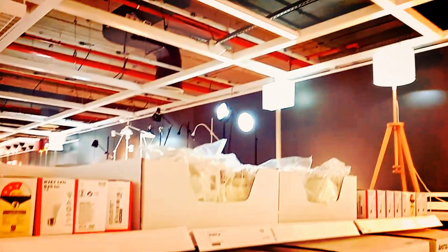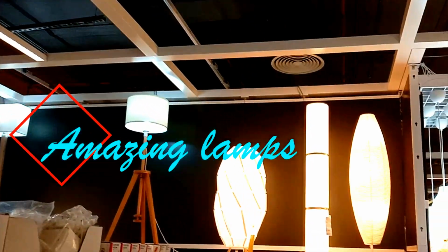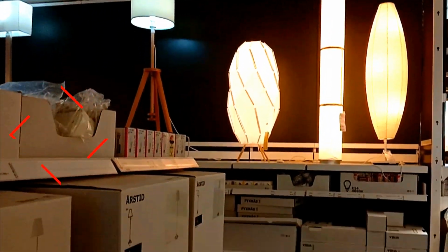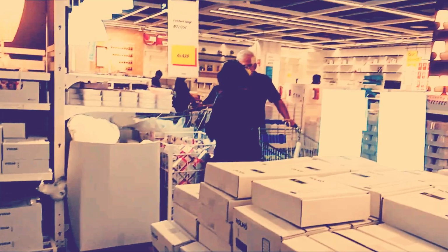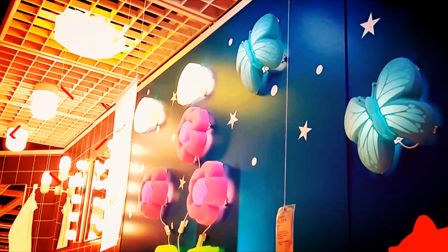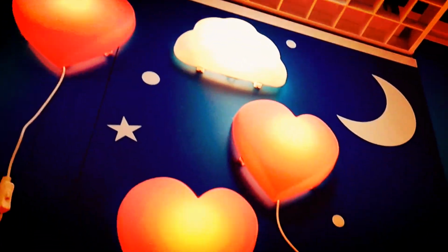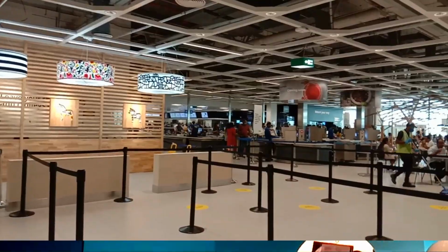So look around, this place is amazing. It is an entire place full of different kinds of furniture. If you are a person who likes to decorate your house, this is just the place for you and you should surely come here because the entire place, the entire building is full of different furniture, lights, accessories, curtains and different things. So here we'll look around, just take a look.